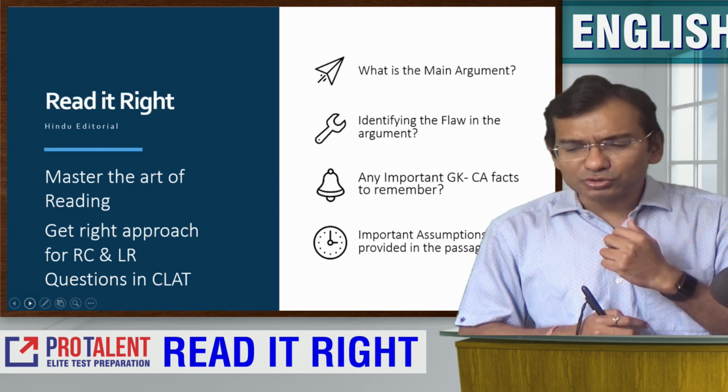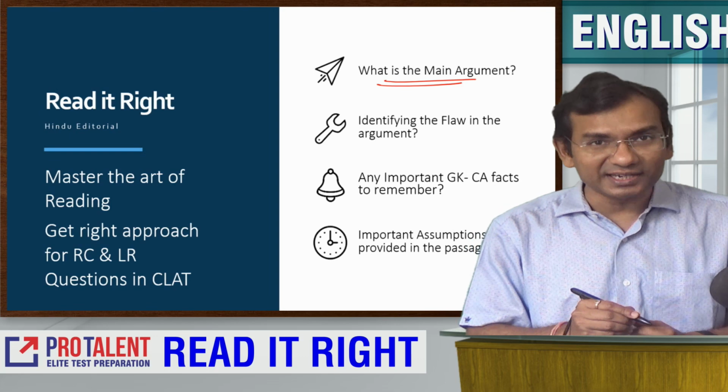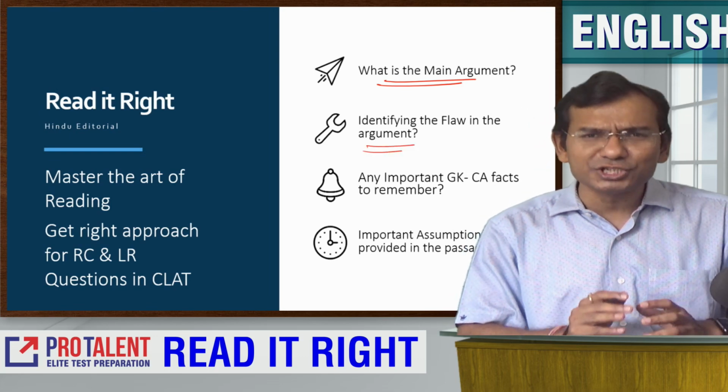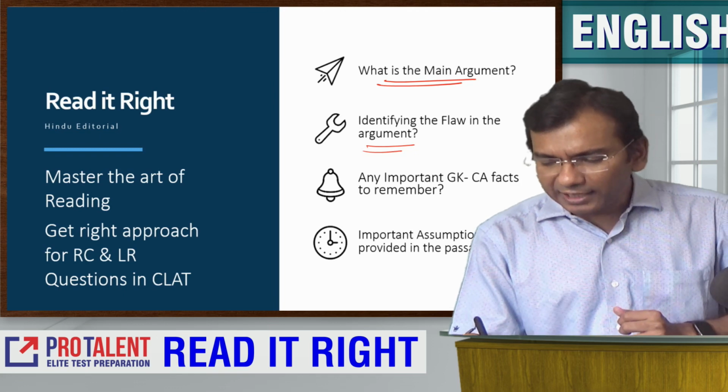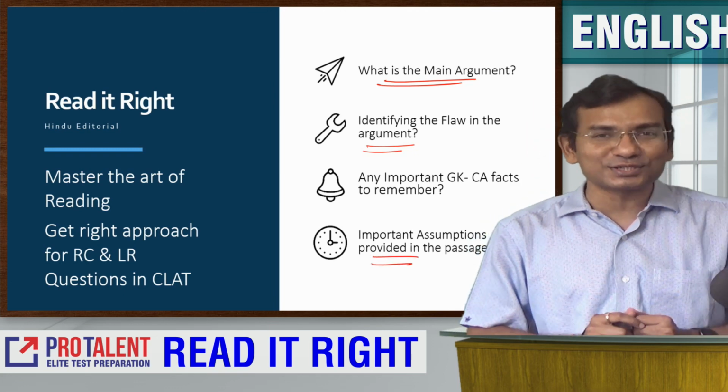Friends, here we will try to learn what the main argument is. How do we identify a flaw in the argument? Are there any important GK or current affairs issues? And there are some important assumptions provided in the passage. We will try and understand those issues.